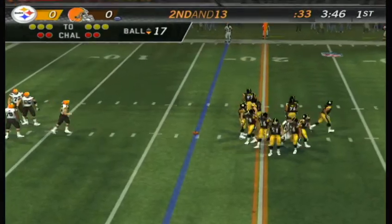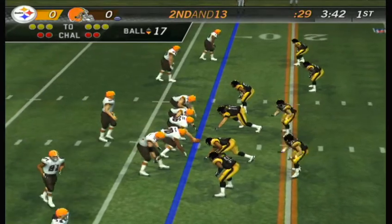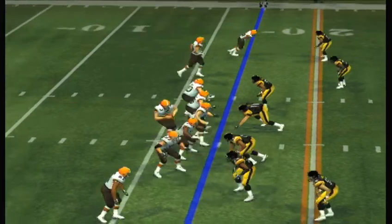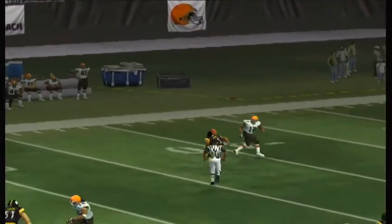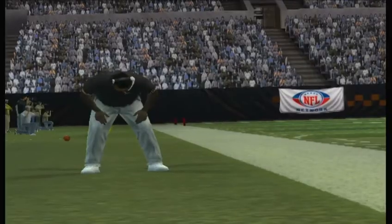It's second down and a long way to go. Ball on the 17-yard line. The Browns line up in a 5-receiver set this time. Fires this one deep. Broken up. It's the old adage, speed kills. The thought is dropping the ball.